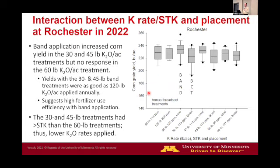So over here on the y-axis, we got corn grain yield. I graphed this as box plots so you can kind of see the variability in some of this data. These first two box plots are the annual treatments. This is the 60 pounds annually, which was 115 parts per million soil test. This is the 120, which was 208. This is a 30-pound band and 30-pound broadcast comparison at a soil test around 120 parts per million.